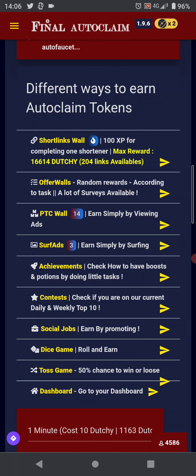You've seen the dice game and the cake roll. There's a few other ways of making more Dutchy on this. Some are riskier than others, and some don't cost anything.